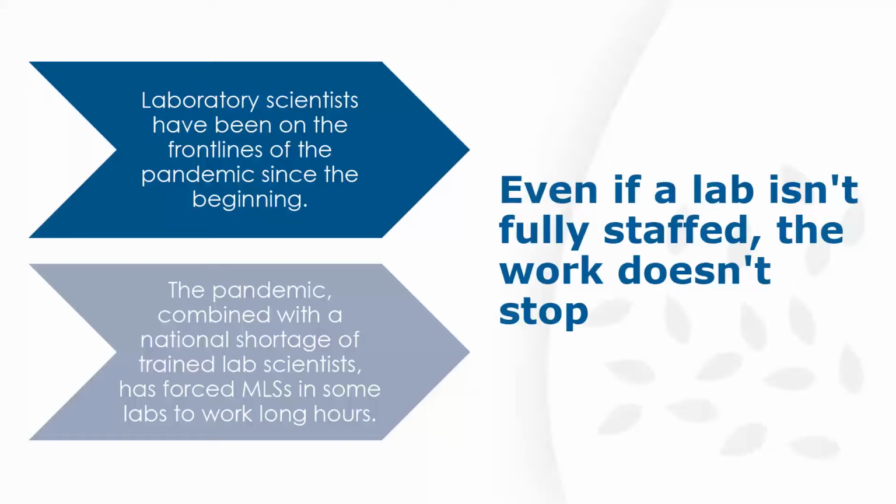And so this leads us to working overtime, to working double shifts with skeleton crews, and still being expected to hit those turnaround times. And this can lead to that kind of mood that I was talking about on the Facebook group, that they're exhausted, burned out, and then of course that increases the potential for error.